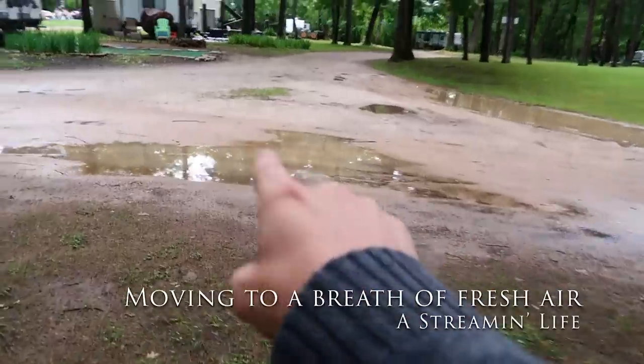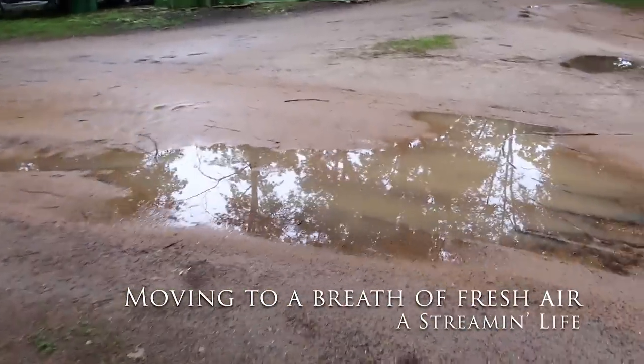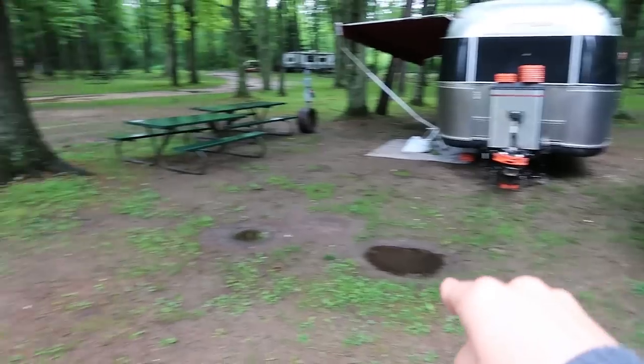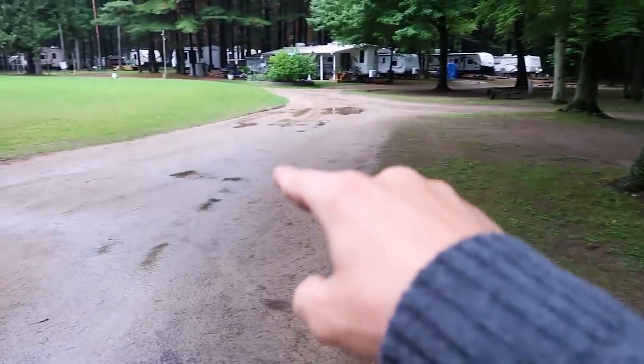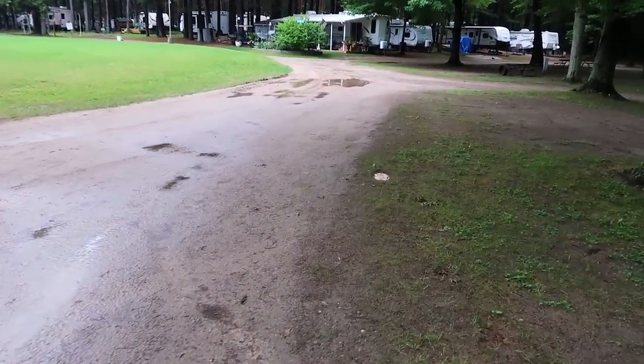Here's what we're dealing with. All this dirt was just put here a couple days ago to help with the previous rain. But as you can see, all these little water pockets here in the dirt. So we're gonna have to hitch up, which shouldn't be a problem. But then getting out of here, hopefully we don't have to go in four-wheel drive, but some of that dirt is really thick and sloppy.